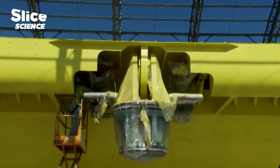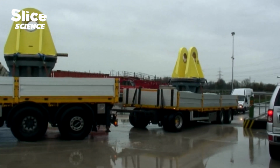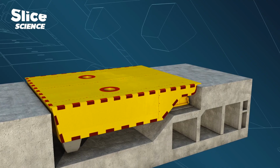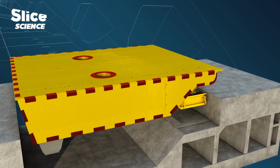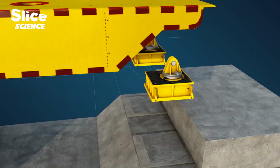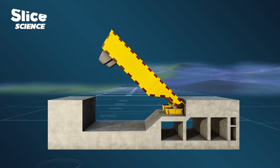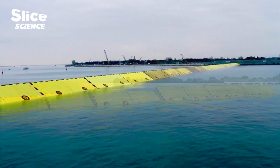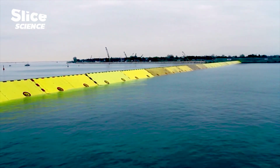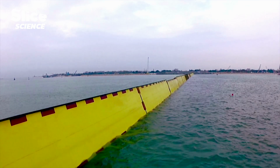Massive hinges that weigh 42 tons keep the gates attached to their bases. There are small gaps, just a few centimeters wide, which allow a little water through, but more importantly, allow the gates to move and rotate on their hinges as necessary. In October of 2013, the first test was conducted on the MOSE, and the gates were raised ceremoniously out of the sea.